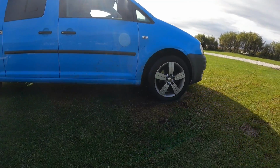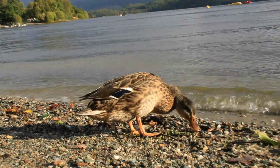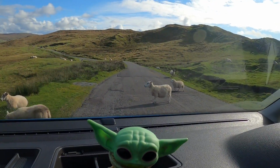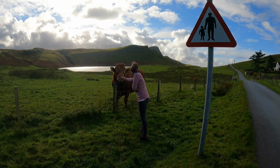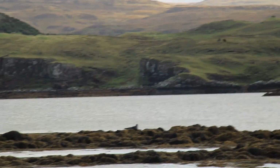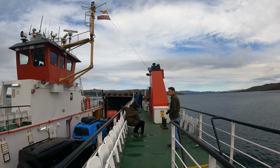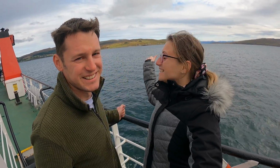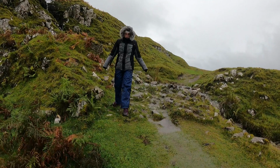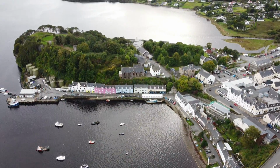And so our adventures in Skye begin. Coming up in our Scotland series, we are lucky enough to see some Scottish wildlife. We can actually see some seals. What was that? A seal. I got that on video. We take Claudia on her very first ferry ride. Isle of Bressay! We do a lot of hiking. And visit some of the top attractions while on our travels.